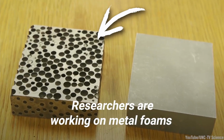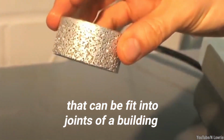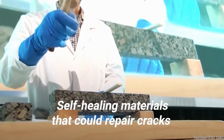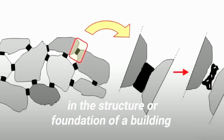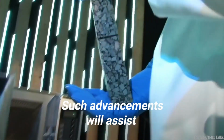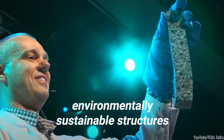disasters. Researchers are working on metal foams that can be fit into joints of a building to absorb energy and prevent earthquake damage. Self-healing materials that could repair cracks in the structure or foundation of a building are also being explored. Such advancements will assist in the construction of environmentally sustainable structures.